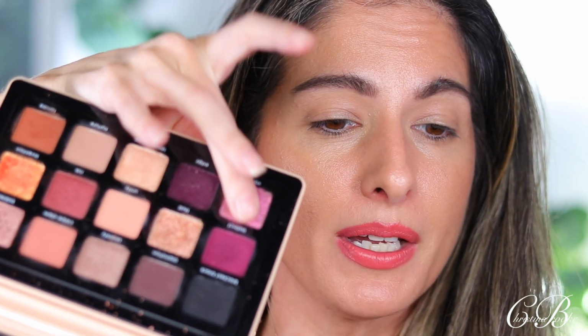So I'm gonna grab Vision. So this is the Shifty shade. Let's see how it looks. It's so funny because right now it just looks to me like a pink, but it looks so green in the pan. I wish it would go on green like in the pan. It looked pink, but it's a really pretty shade. It's just so funny with these shades. It just depends on the light, like how it looks. These Shifty shades are so weird to me.